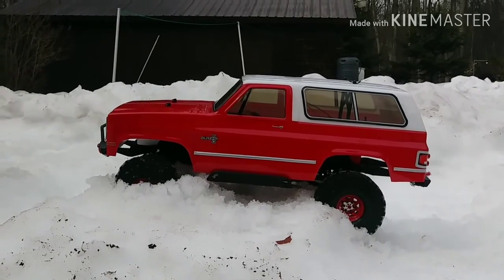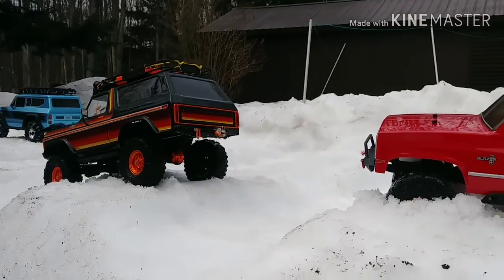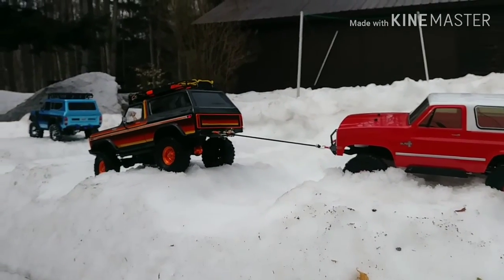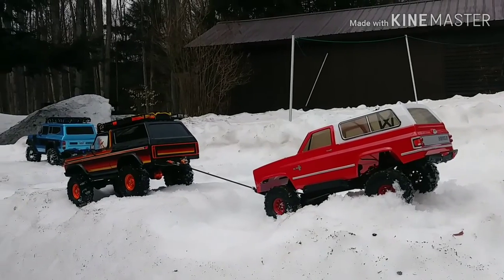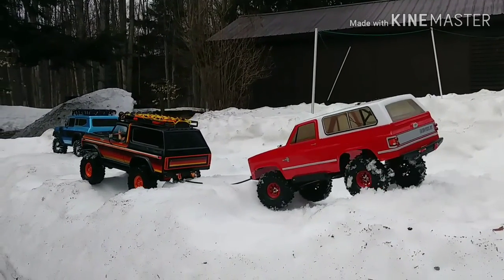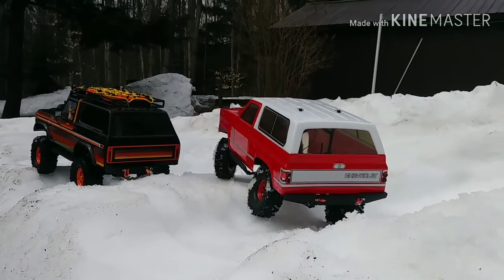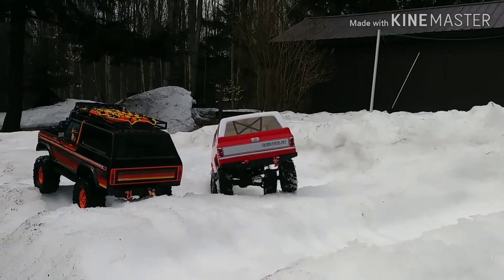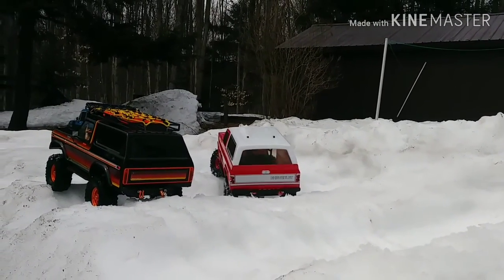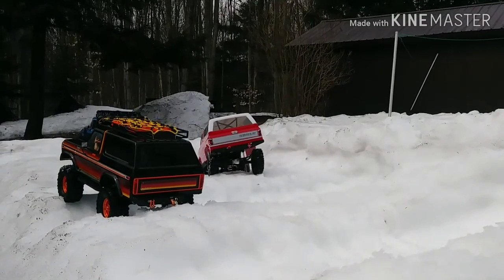Oh, he seems to be stuck. Perfect spot. We got the Bronco sitting right there. A little tow from the Bronco. No problem with those bungee cords. And Blazer making his way around the Bronco here. I'm gonna bring up the back of the pack here, follow from behind in case anybody needs any help.